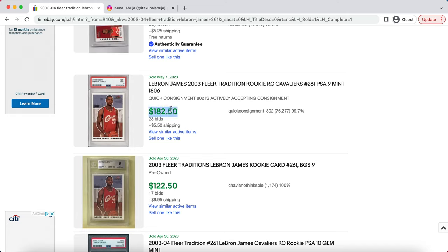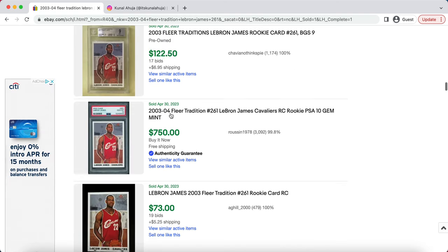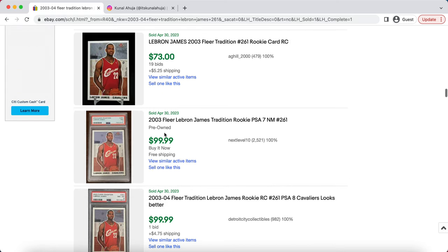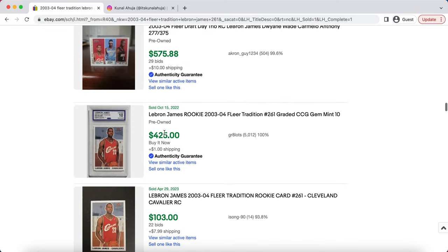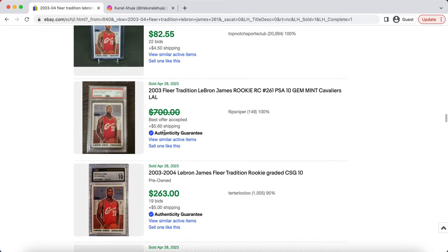And this card right here, of course, Fleer, you guys know, is one of the most recognizable names in the sports card industry, mainly because of Michael Jordan's Fleer rookie card. But this card right here has honestly, since its peak, dropped one of the highest percentages. So I do see a lot of upside given where these currently sit.